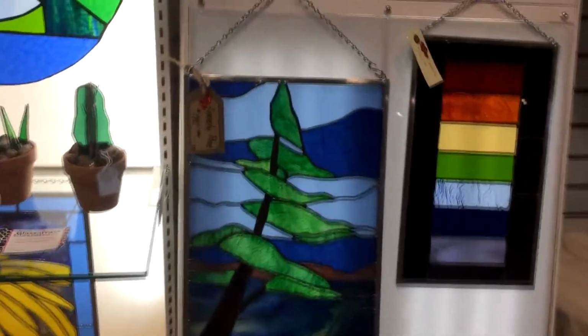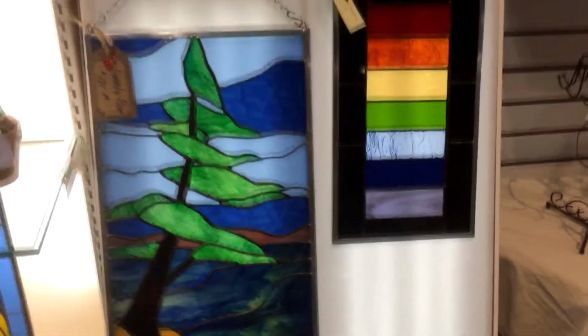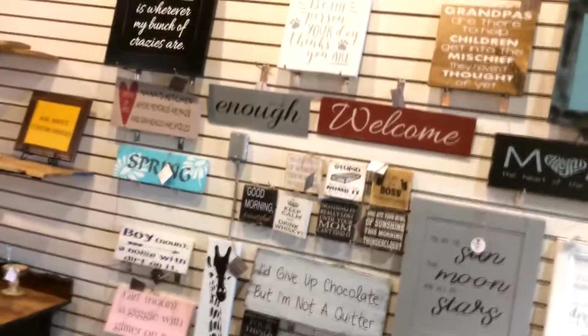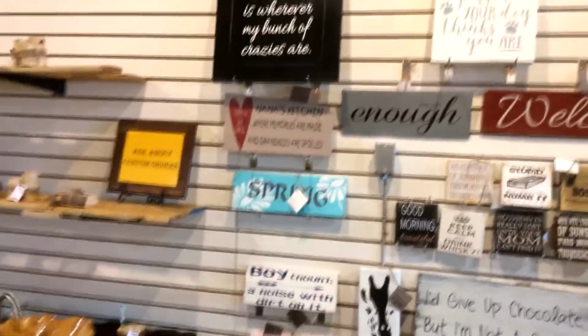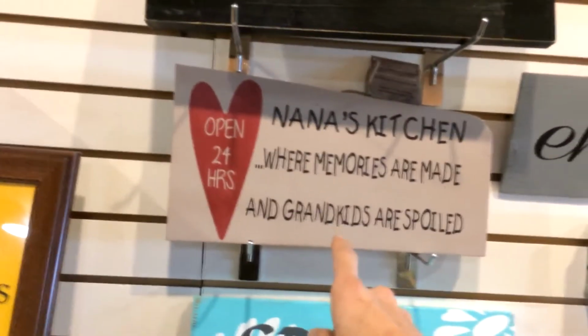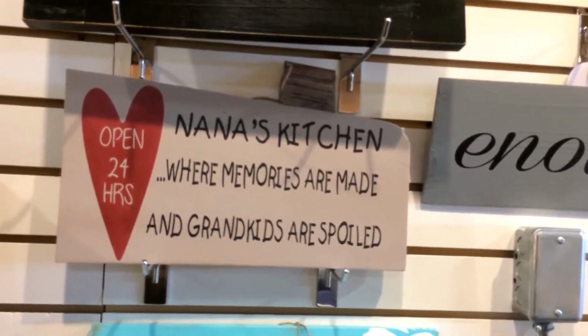And this here reminds me of trees up in the French River growing up at the side of the rock. Lots of great stuff. Oh, this would be something that I would definitely pick up for my mom. Nana's Kitchens, where memories are made and grandkids are spoiled. That's right.